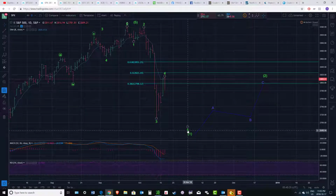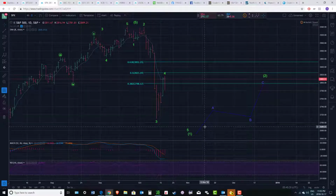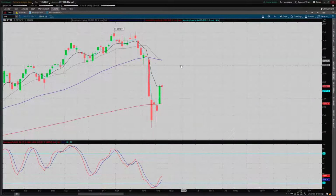Once we do have our fifth wave down, whenever we bottom, after that we'll have some sort of requisite larger 3-wave advance, corrective advance. But we'll get to that once we're there. Let's go to the Thinkorswim candlestick chart.